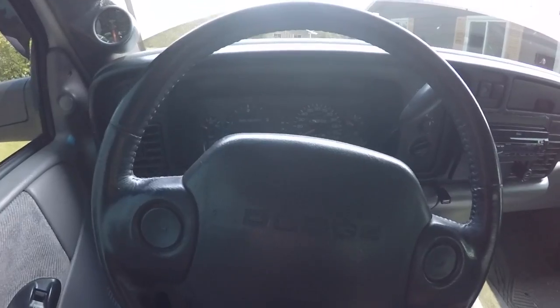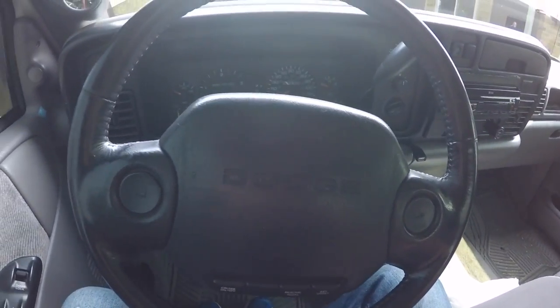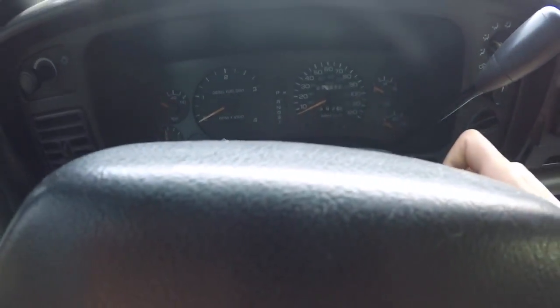So let me show you what my truck's idle speed is at right now. It sits maybe a little bit over 500.